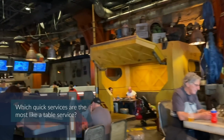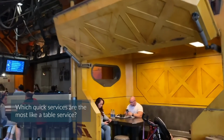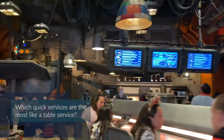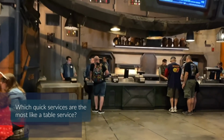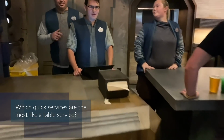Docking Bay 7 in Star Wars Galaxy's Edge. This is the full quick service location. They've got real plates, real silverware. Their menu, they've done a bunch of different variations of it, but they've got a pot roast, they've got mac and cheese, they've got a fried chicken. It's very good food, and again, served on real plates and things of that nature.